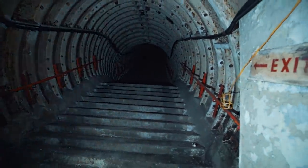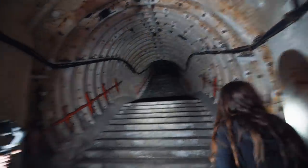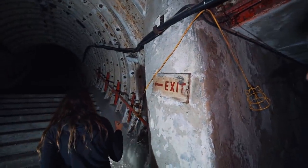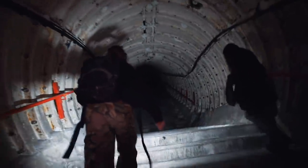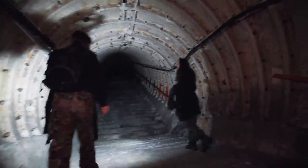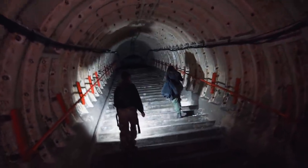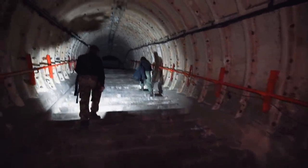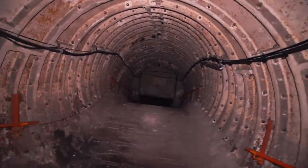What? I don't think it is, you know. No. It's a different area. More stairs. Do we chance it going up there? Exit. God, I'm going to be trapped in there for days. Man, these stairs are wider. Yeah, they are. Look how wide they are. That's crazy.